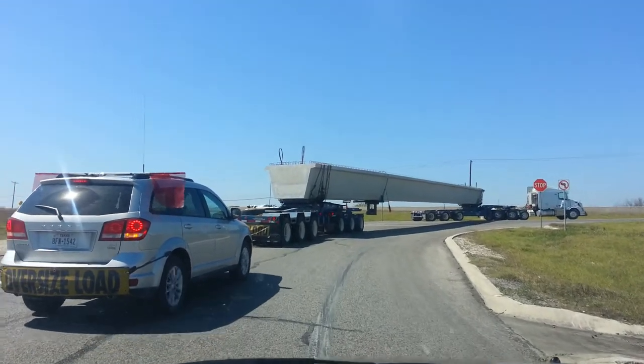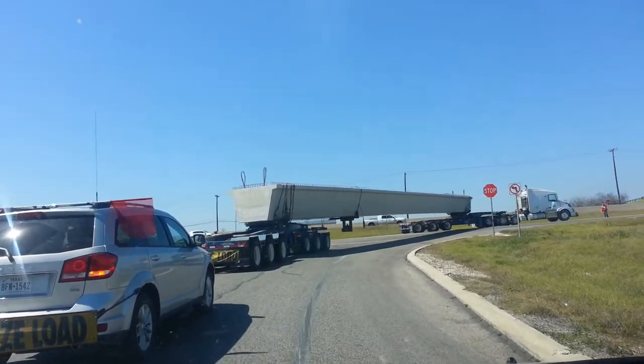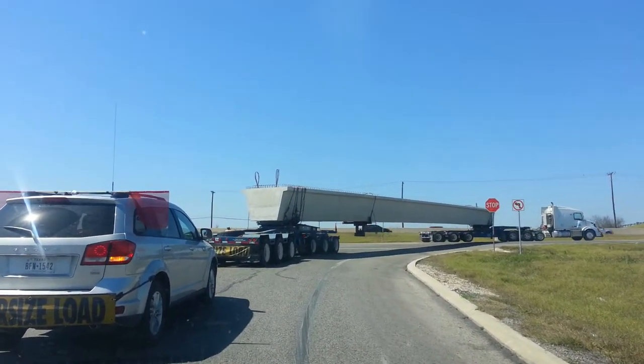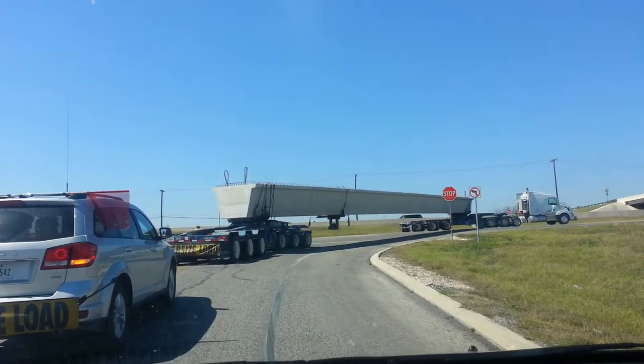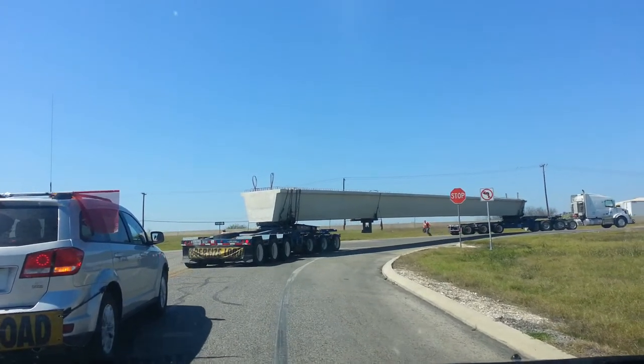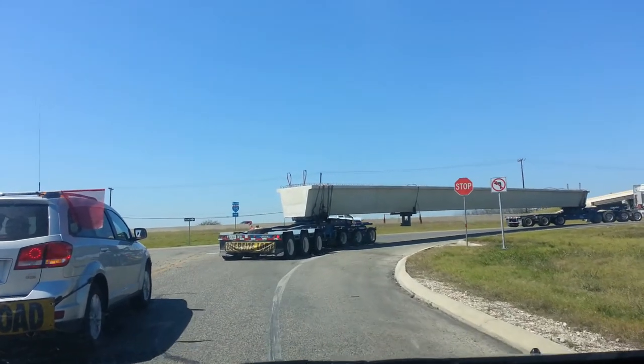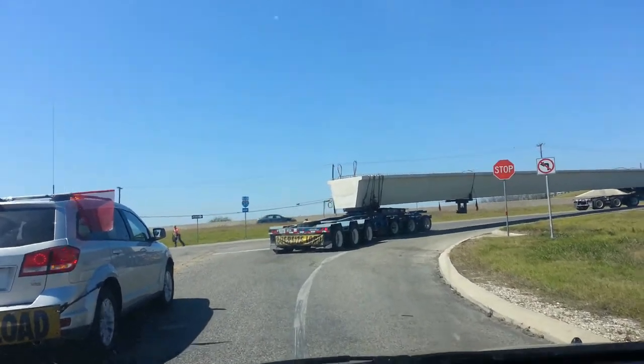I wonder who's controlling it. I mean, is the driver of the truck controlling it, or is somebody in his passenger seat controlling it? Just curious.